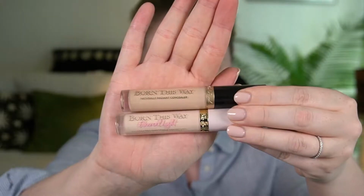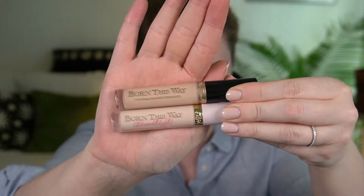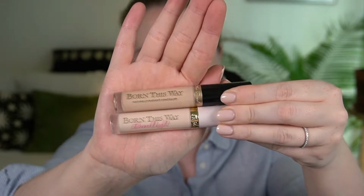I'm very curious if this Born This Way Eternal Light is just a repackaged version of this Natural Radiant, although you can see there is a definite shade difference there. It does look like you get less product. You get 5 milliliters in this versus 7 in this. And this has a 6-month shelf life as opposed to a 12-month shelf life for this. This is an interesting size comparison. I'll break down the prices and everything in a minute. Because this was marketed as more of a multi-use product, maybe you were getting a little bit more, but then they did have some of these mini sizes to let you have less. This has a whopping 15 milliliters, and this also had a 12-month shelf life. It looks like all of these were made in Italy, so there isn't any change in terms of the country of manufacture, at least.